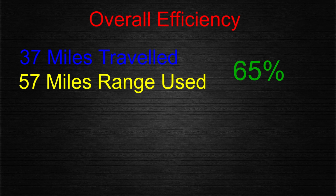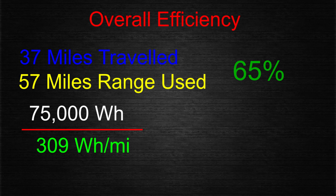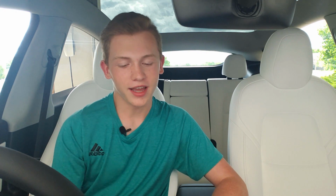Now, according to the car, the efficiency of driving over this time period was 309 watt hours per mile. By doing the math from before, we see a range of 242 miles, which is 86% of the claimed 280 mile range of the Model Y Performance. This is almost entirely from the spirited driving and the 21-inch rims that are heavy and have high rolling resistance, which reduces the range. You could get the 280 miles, but this would require very slow driving and very close to ideal weather conditions.